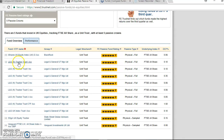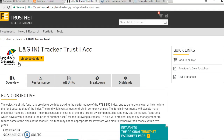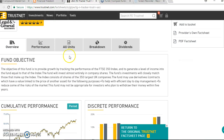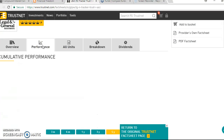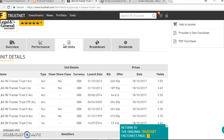So I'll just show you how I found their phone number. I clicked on the LNG name, and it came up with a whole lot of information here. Firstly, what you also need to do is look at the performance of the fund. Go along these tabs. That is the performance over 5 years. It's averagely going up, so that looks okay. This is all units. It tells you the I's, the C's, the A's, and the F's.